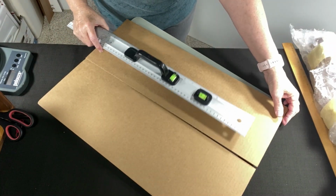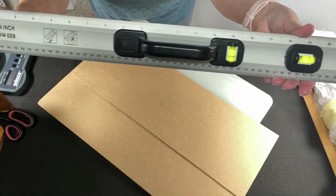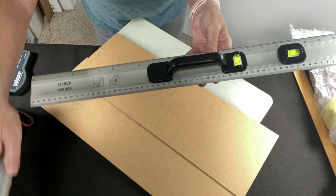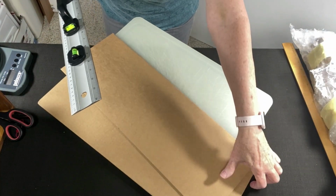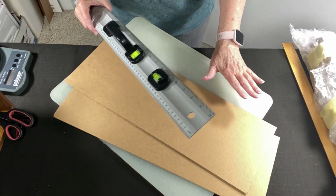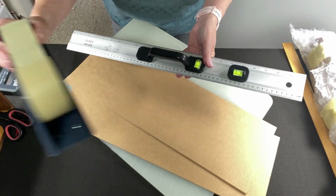I didn't have the camera on when I cut it, but I cut it in half. And I'm using a 24-inch roller. It's also a level. And this is very handy, and I like using it with a utility knife to cut cardboard. And the large cutting board, well, I just picked that up at Walmart. I can't find one of these on Amazon. But there's affiliate links below the video for my pack and ship supplies.